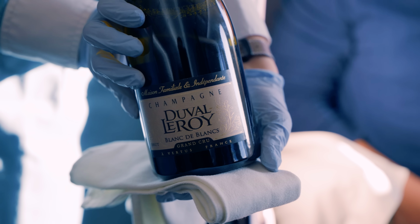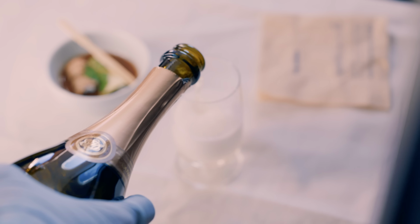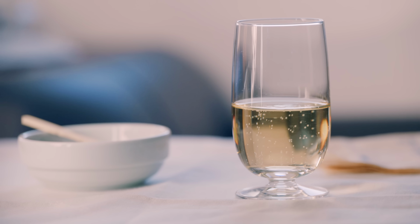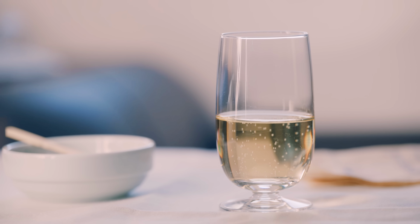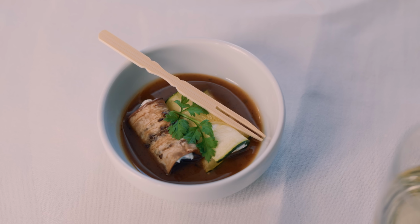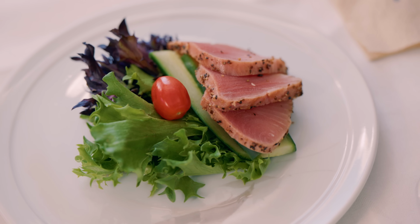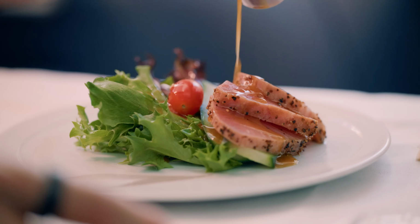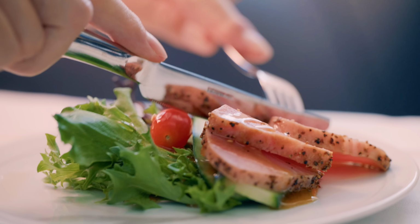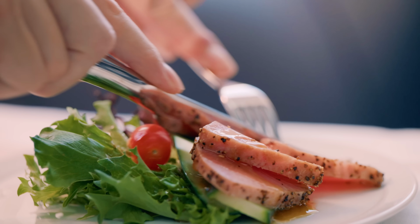Lunch would begin with a glass of the Duval Leroy champagne. Now, this is a brand that I've seen many airlines carry for the duration of 2024, and it definitely feels like it's making its way around the major airlines. After a tasty amuse-bouche consisting of beef and vegetables, I opted for the tuna tataki appetizer. This is an appetizer that I've had on a number of airlines now, and I find it's pretty hard to get wrong. This interpretation by Korean Air very much fit that bill.